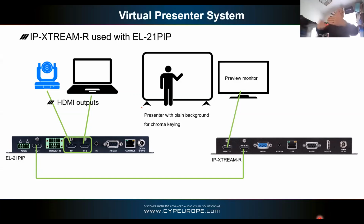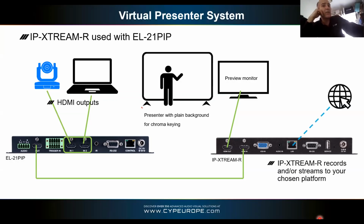Now, normally you then put your preview monitor, which is taken from the IP Extreme R's output, behind the camera, so you're looking at the camera and you're looking at yourself with the presentation all around you. So this is quite a nice system. We've been talking to schools and universities over the last few months during this pandemic, and this is something that's come out of it that a lot of them are very interested in doing. So yeah, this is a really nice little system, and then you just stream out, whether you're streaming and recording, all the other things with the IP Extreme are just exactly the same.